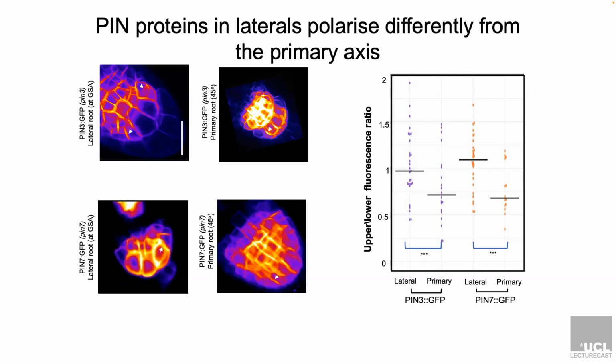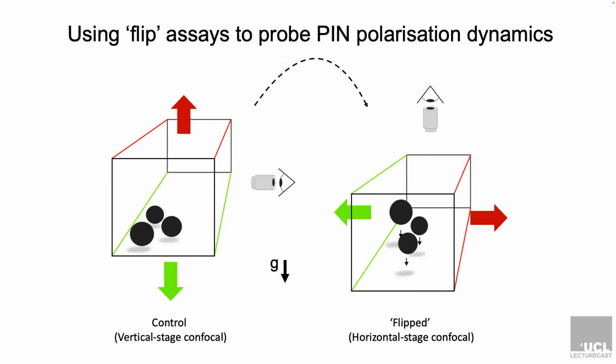So obviously, there's something different about the PINs in the lateral root. Even though they're the same protein, they're behaving differently, right? Even though they're not responding to gravity in the same way. And what's making them do that? That was the next question that we set out to answer.